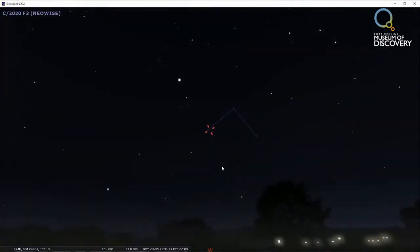All right, let's go ahead and zoom back out. Another interesting fact is that the exact midpoint of summer came today at 11:08 Mountain Daylight Time. This is the halfway point between this year's June solstice and the September equinox. So here we go, we're marching on towards fall.